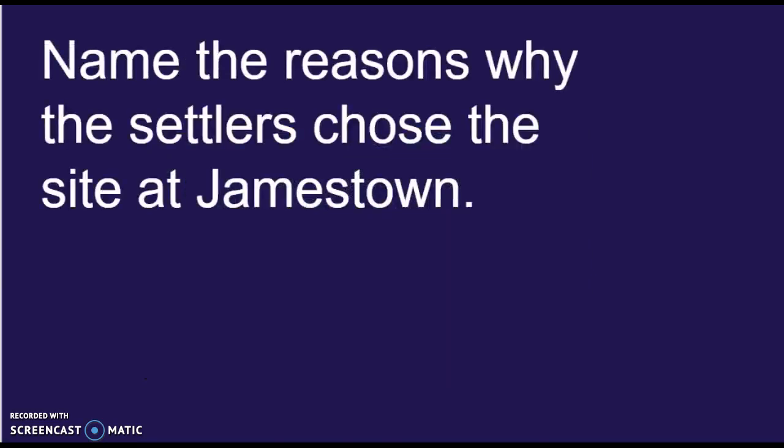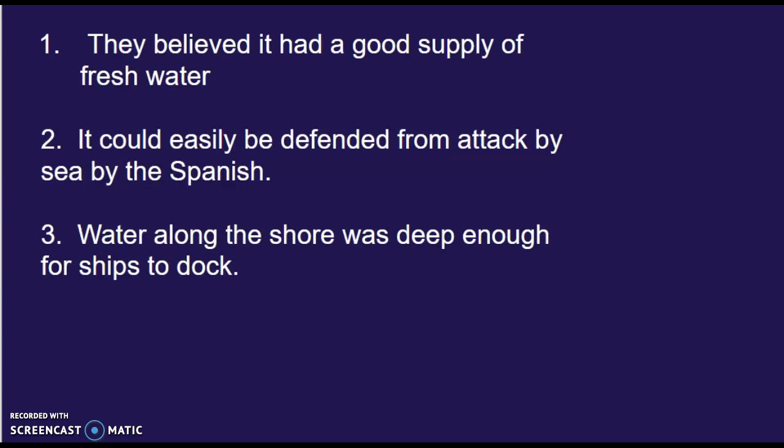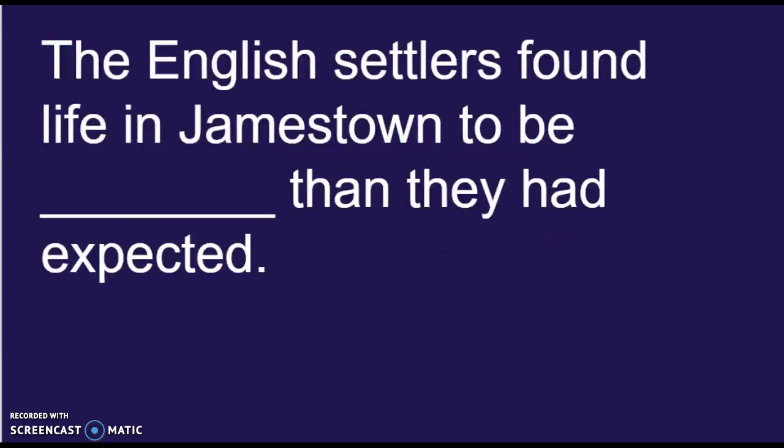Name the reasons why the settlers chose the site at Jamestown. Number one, they believed it had a good supply of fresh water. Number two, it could easily be defended from attack by sea by the Spanish. And the water along the shore was deep enough for ships to dock, allowing supply ships to come in and ships to go out, taking things back to England.